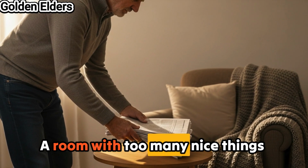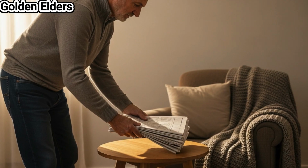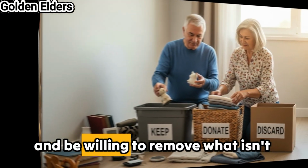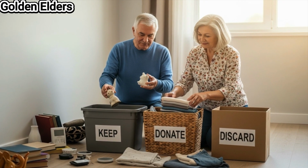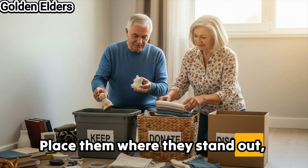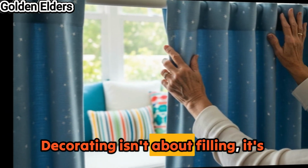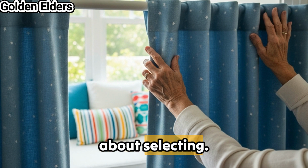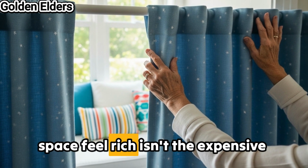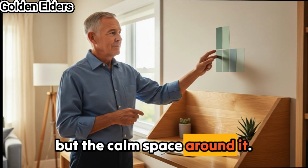A room with too many nice things still causes tension and makes it hard to focus. The fix is to step back, look at the whole space, and be willing to remove what isn't truly needed. Choose a few items you love most. Place them where they stand out, and let the space around them make them shine. Decorating isn't about filling, it's about selecting. And sometimes, what makes a space feel rich isn't the expensive item, but the calm space around it.